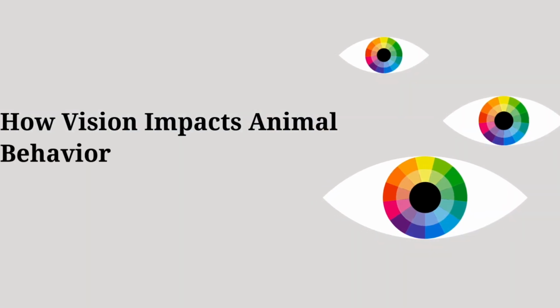How vision impacts animal behavior. Understanding how animals see the world is not just about satisfying our curiosity, it has real world implications. For example, conservationists use this knowledge to design more effective wildlife protection measures. Knowing that certain birds can see ultraviolet light helps in creating bird safe windows that prevent collisions. In agriculture, understanding that cows are sensitive to blue and yellow shades has led to better designed animal shelters that reduce stress and improve productivity. It's fascinating how insights into something as simple as color perception can have a big impact on animal welfare.